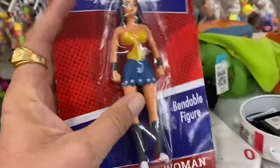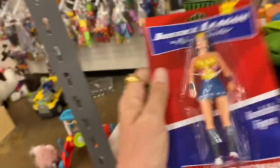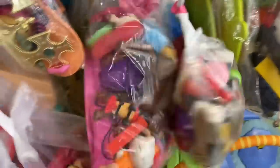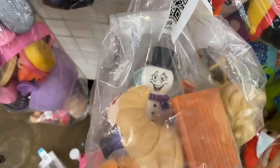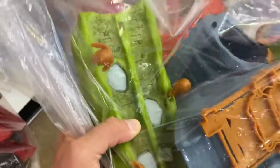Oh, we got a Wonder Woman bendable figure on card. Well, I have yet to really find anything in these bags, but we will take a look. I feel like a lot of the stuff in these bags are really just baby toys. There's a Frosty, bendable. Oh, look at this fun playset.